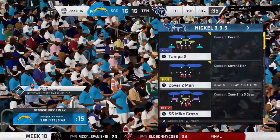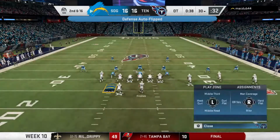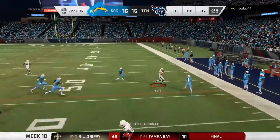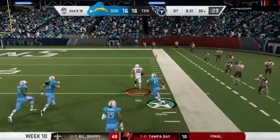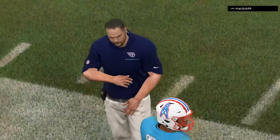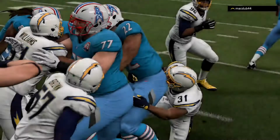Pass protection has been a problem all night long as they come up facing second and a bundle. They'll drop the throw. It's complete. The 30, the 10, and he is in for the score. And it is absolute stunned silence here as they win it on the road in overtime.